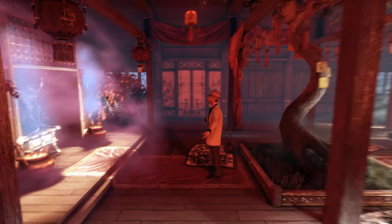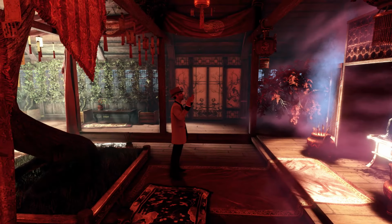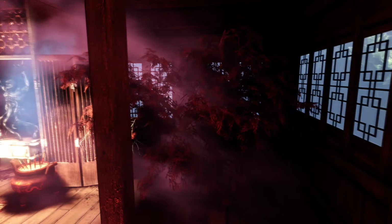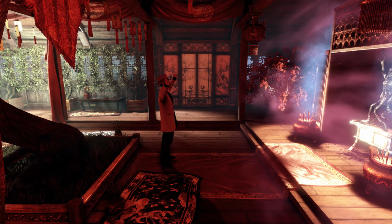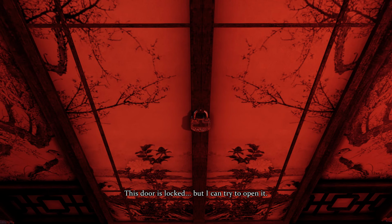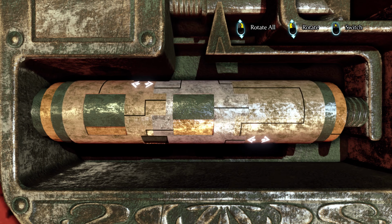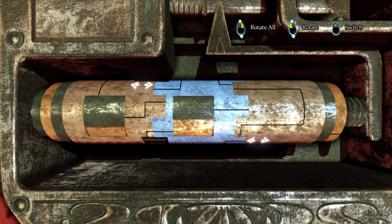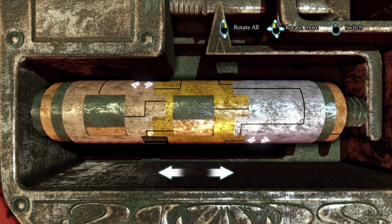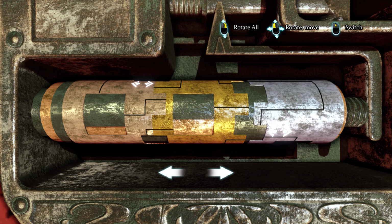Now, am I going to incur the wrath if I pick this lock? What do you reckon? This door is locked, but I can try to open it. Here we go. Oh, crikey. Okay. Oh, okay.